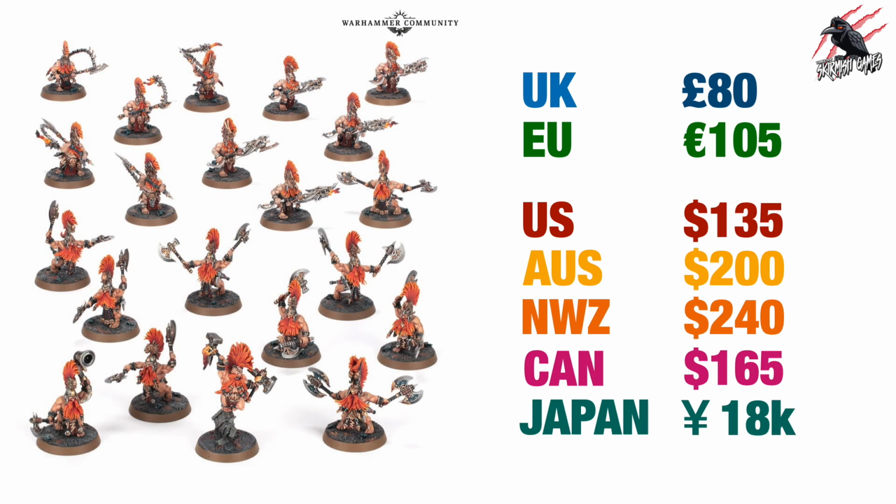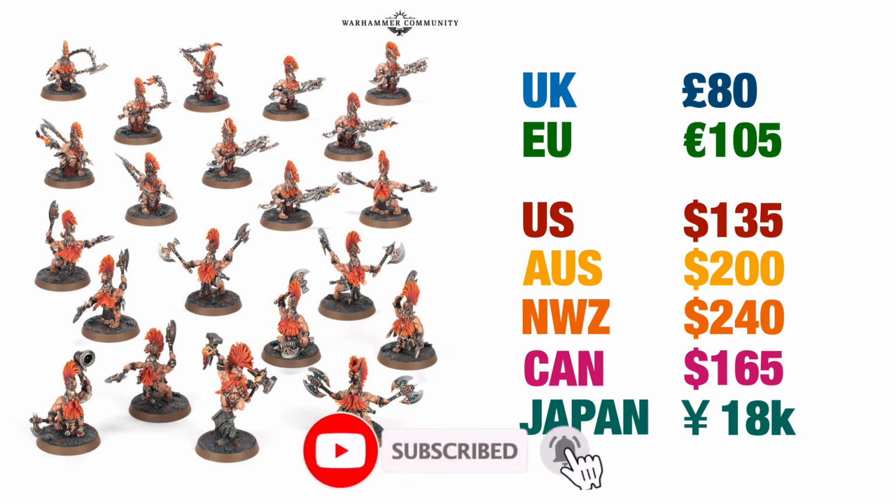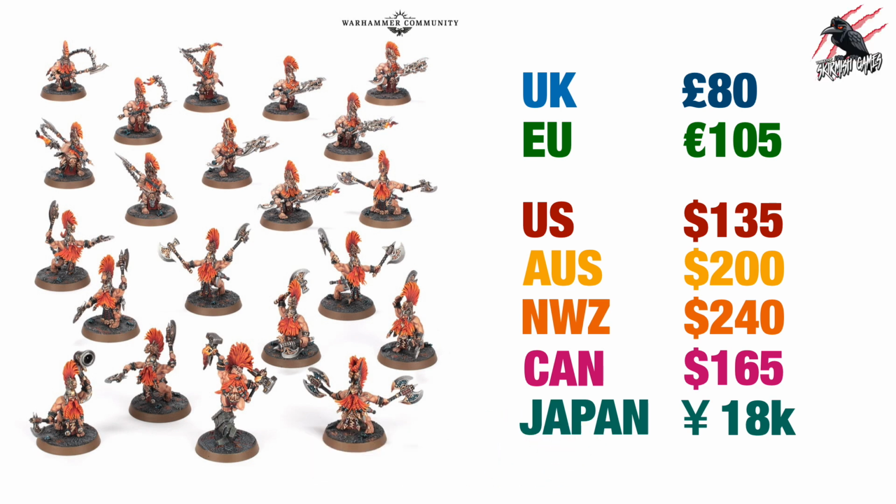With the new season, it's going to come lots of new models, and we went through all these in yesterday's pre-order preview, but here are the prices now for these Regiments of Renown, and we'll start off with Fury's Flame Bearers for the Fire Slayers. Now, I didn't think they were going to be this high. They're £80 in the UK, which is more than I thought it was going to be.